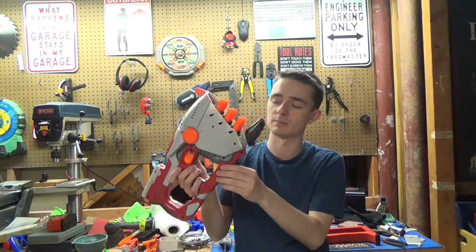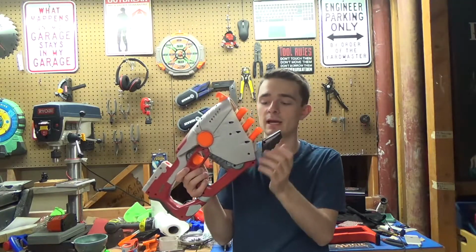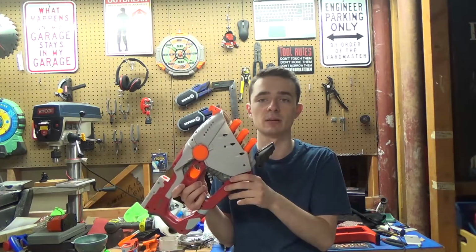I mostly picked this up just for the pump because the Hornet pump is actually one of the most comfortable, and I've seen it used quite effectively in a lot of different modifications, so I figured I'd just pick this guy up for the pump.